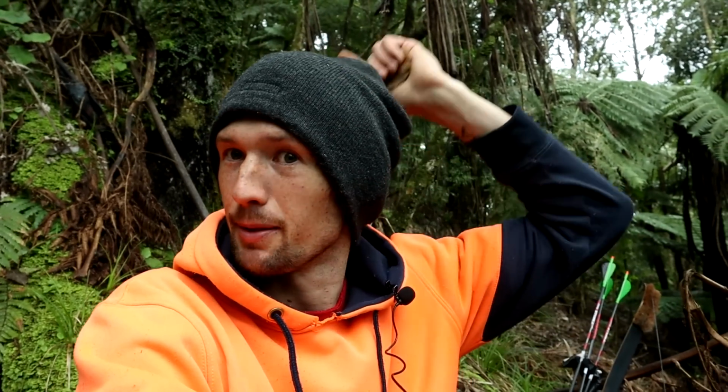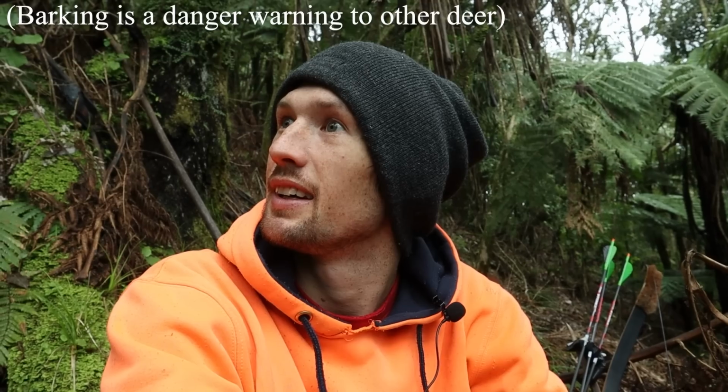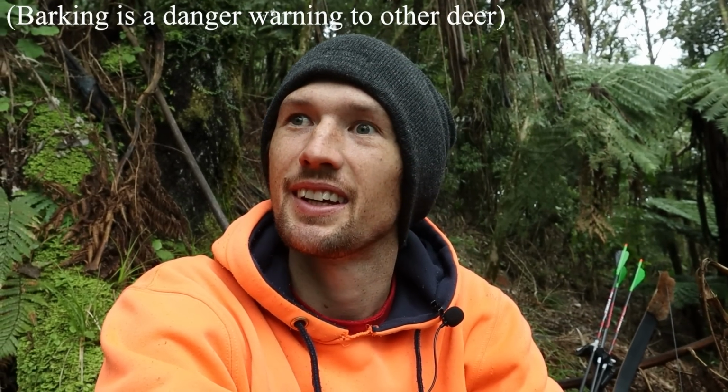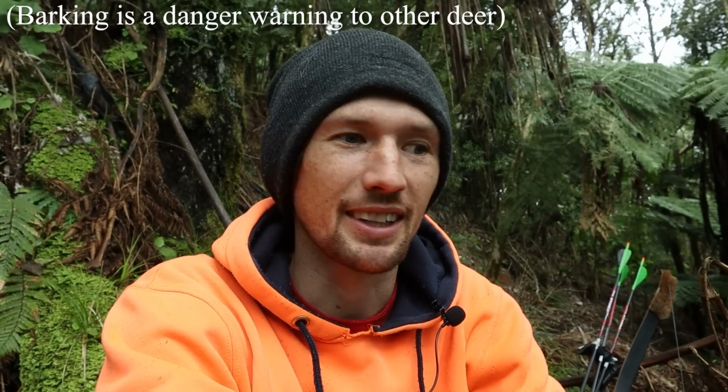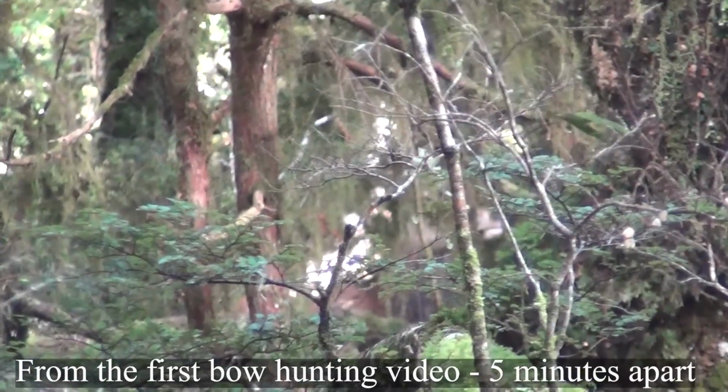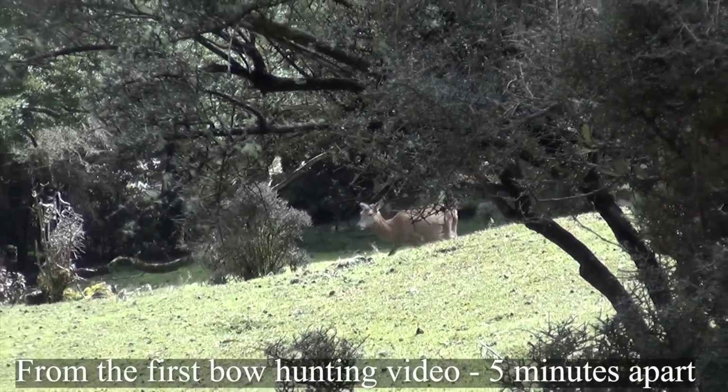Barking and running around. She's running below us, now she's gone above us. She's running above us on the hill. So she's letting all the other deer know that we're here. But we're not going to give up yet, because I have had success in the past right after deer have been barking. Doesn't necessarily mean all the other deer are going to be impossible to hunt.